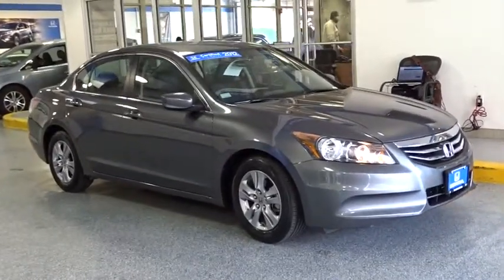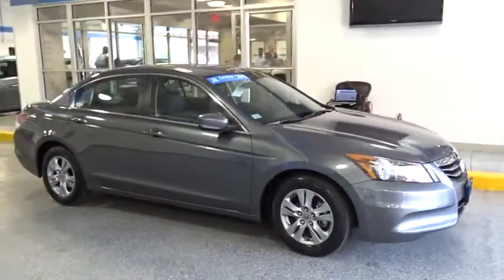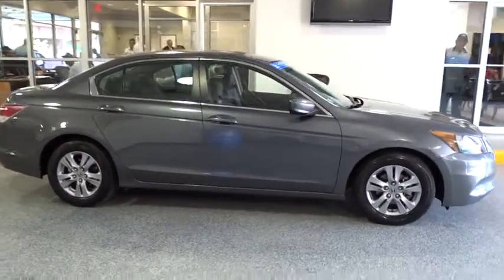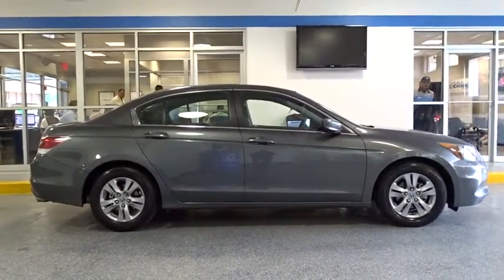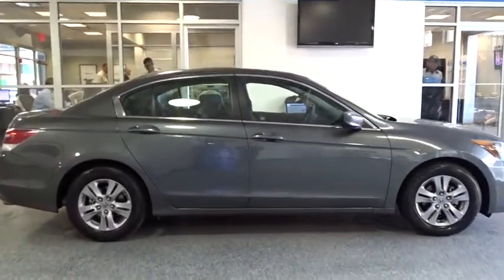2012 Accord. Ingeniously simple, yet overflowing with luxury and technological creativity. All that and more in the Accord. This vehicle has less than 40,000 miles.